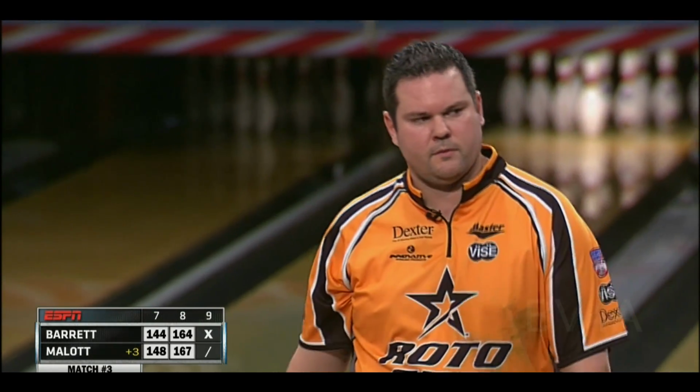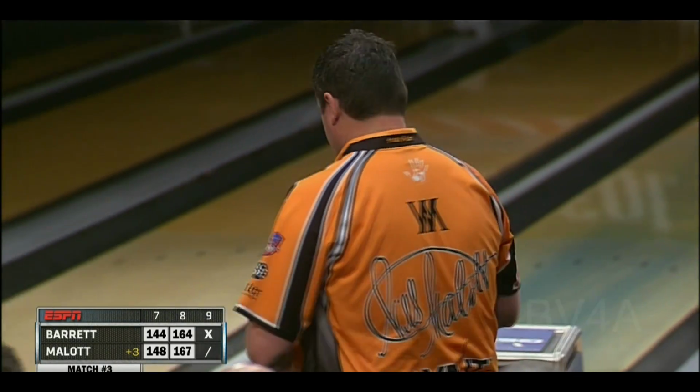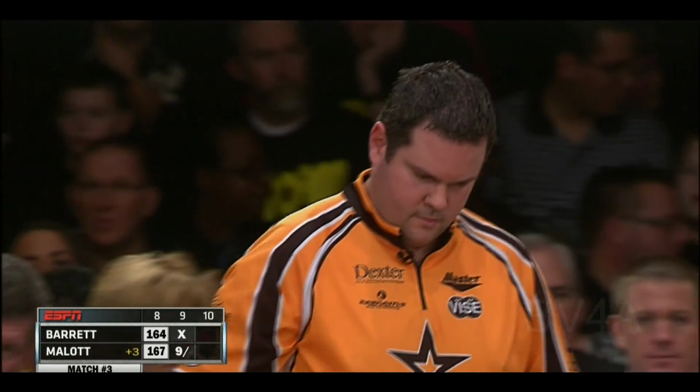Covers the 10-pin, gives it a ride out of the pit again. Remember the last time on the left lane, Wes Malott left a soft 10. In fact, Wes Malott has left 3 consecutive 10-pins in a row. He hasn't struck since the 6th frame.